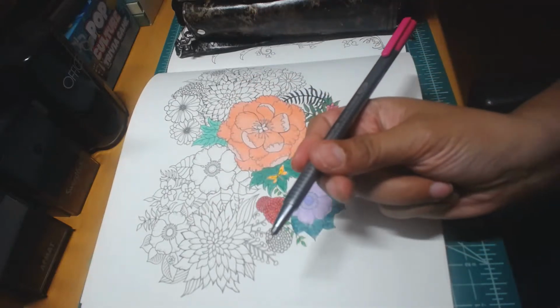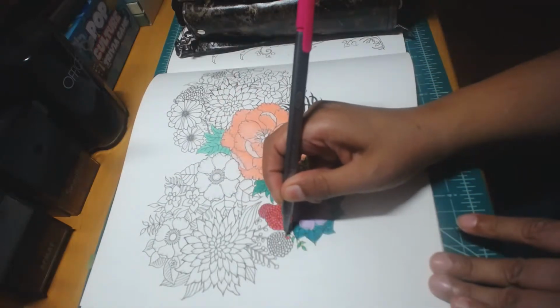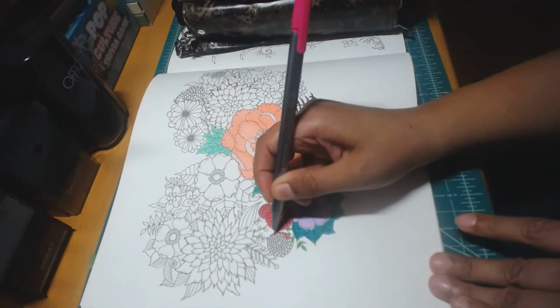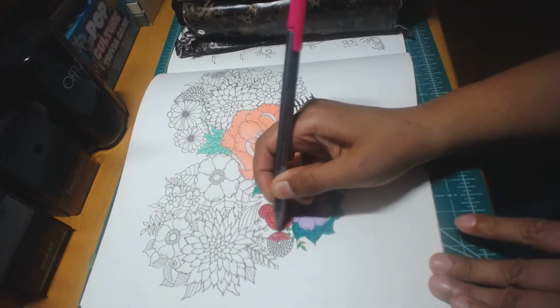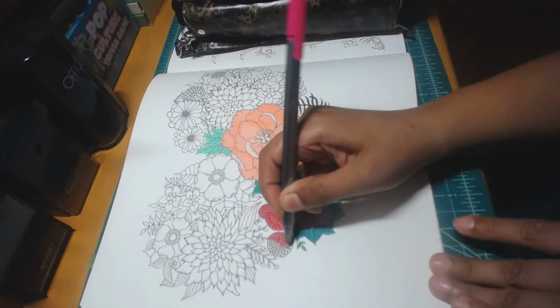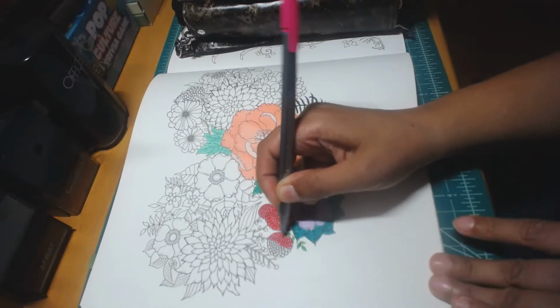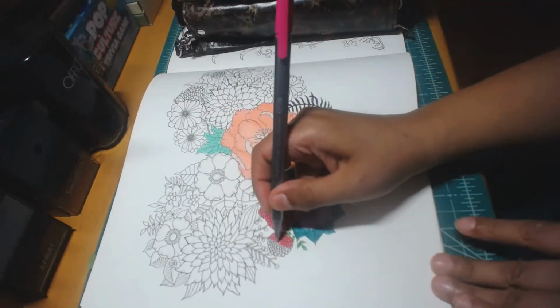These are the fine liners. These are really nice to work with when you have tinier spaces and you need to fill them in. The thing with tinier spaces is that these really work well. You can buy these on Amazon. You can buy these in the art stores, and even Staples sells. Staples does sell these now.